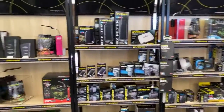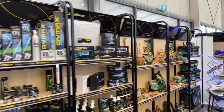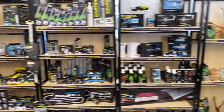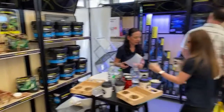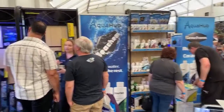Brought this beautiful display here. Absolutely. With a whole heap of freshwater. Obviously, they've got a big plant here, but they've also got a whole heap of marine things as well. So they've really got all sections of the market really covered. They've obviously got their tanks, they've got their LEDs, and being the Aqua Hub booth, they've also got Seacam things on display. But absolutely, they've gone to a lot of trouble, and it shows. It looks really cool. Come over this way.